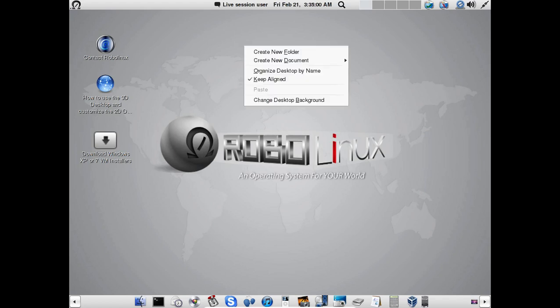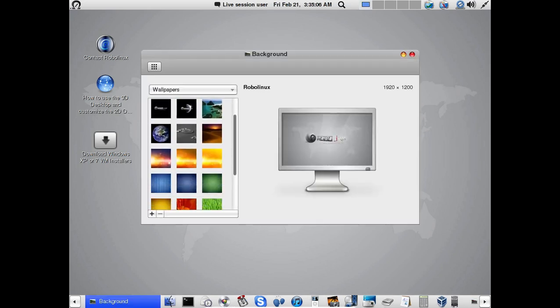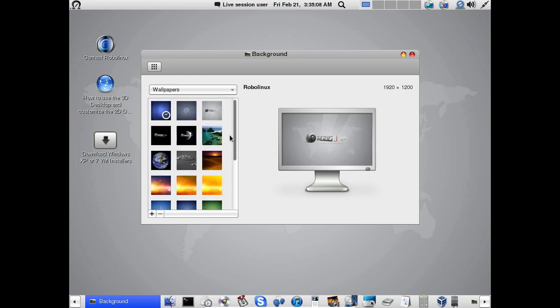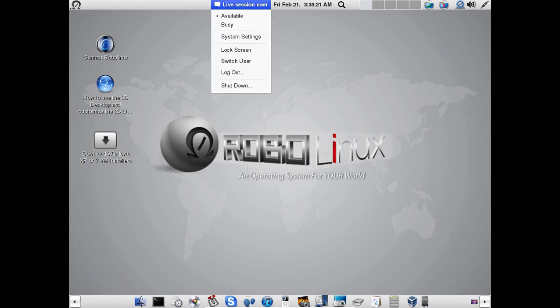Let's see, right click. All right, drop down menu here, simple, change desktop background. It looks like you have a nice selection of simple backgrounds. Why not just keep it the way it is? It looks like you have a panel bar at the top. Right clicking on it does nothing.